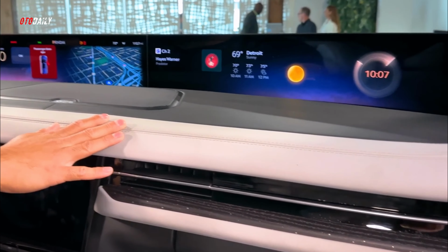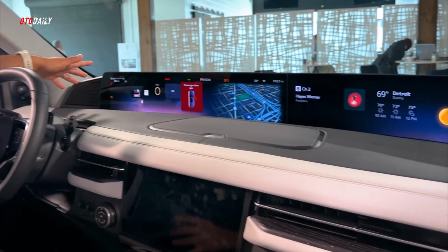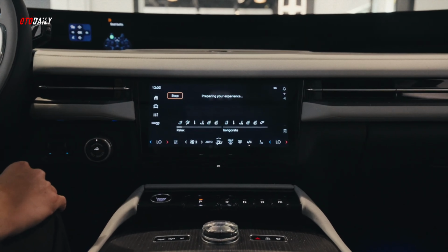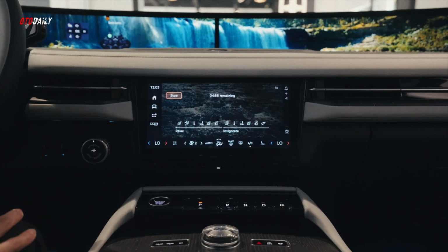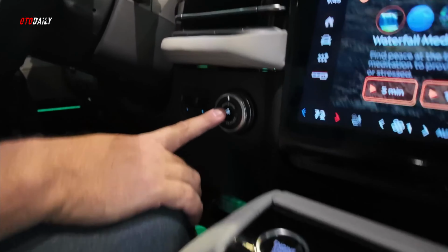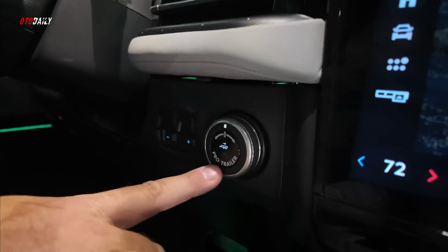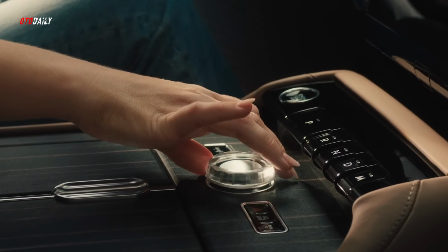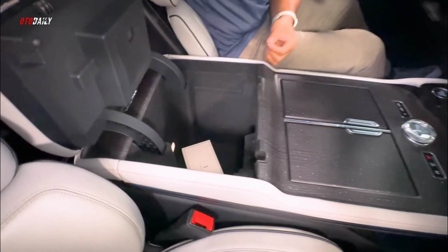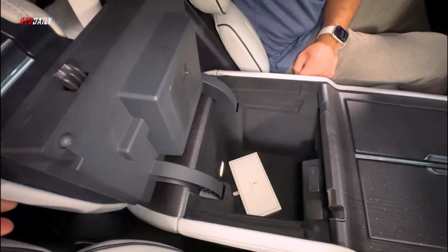The Navigator also has a 28-speaker Revel Ultima 3D sound system that helps make the Rejuvenate relaxation mode come to life with the help of the dash's expansive displays. Need to charge your device? There are up to 14 USB-C ports, including 4 in the second row and 4 in the third row, and the Black Label offers a second-row wireless charging pad.